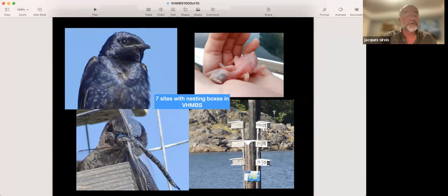And in the summer, this summer was a warm summer, and I heard Western Purple Martins basically every day. It's fantastic. A male on top, a female with a dragonfly, and a nestling. This nestling was photographed at the Selkirk waterfront.